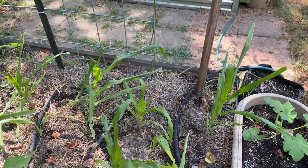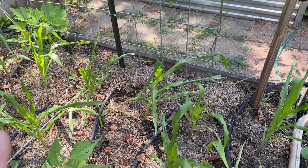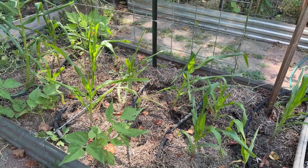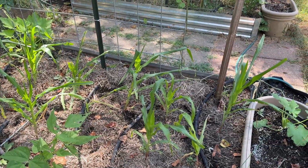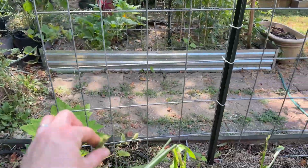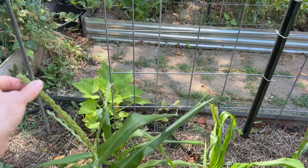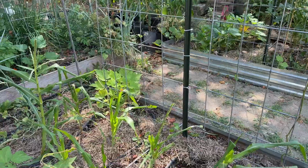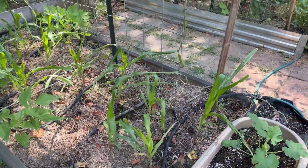So this is a sweet corn, Ambrosia. Sweet corn, supposed to be a quick kind of turnaround corn in terms of maturity, so we'll see how that does. This one down here is creating tassels, so that's fun. I thought it would do that when it got taller, but again, first time growing corn, so I don't know what the growing patterns look like for this thing.